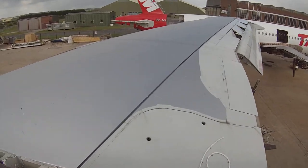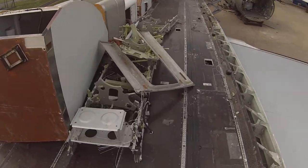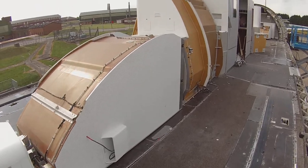Here are the old wings. And now we've just been walking across those. I've got pictures of those. Just look at all the old, which would have been toilets on you.